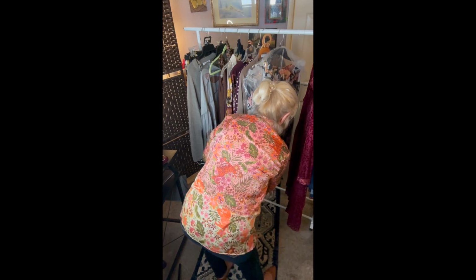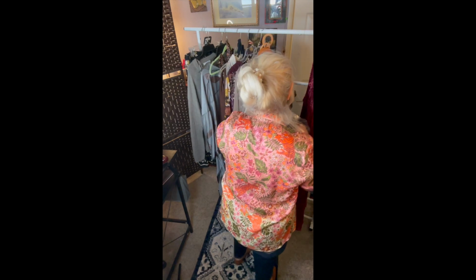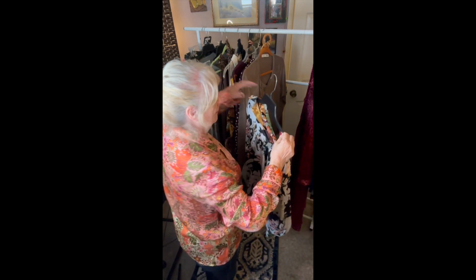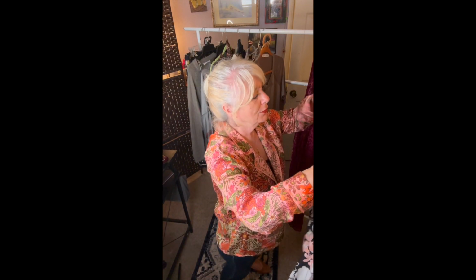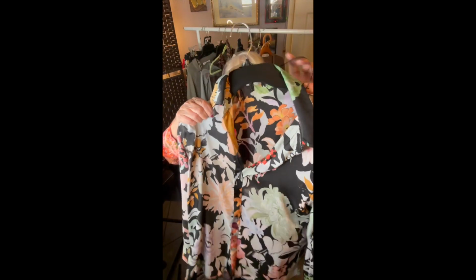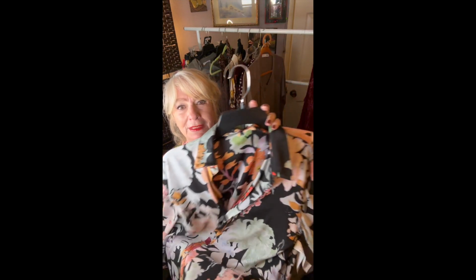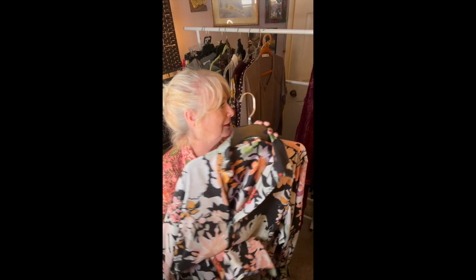Another blouse, I have this blouse, which is 100% silk. This blouse has all the color of the autumn. It is very pretty, very vibrant, and very much announcing the autumn.